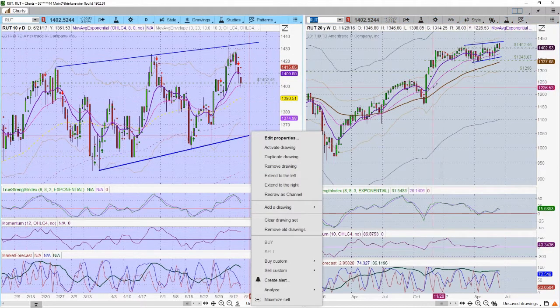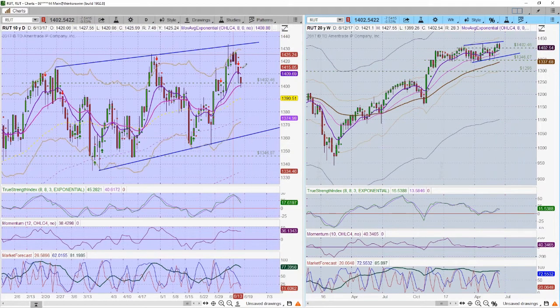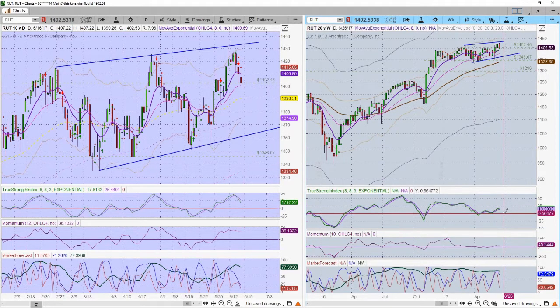And if we extend this, let's extend it over here. There we go. If price action gets all the way back down into between the 1370 and this line over the next week or so, look for a potential bounce off of that. By that time, the TSI should be retracted back in and maybe ready for a nice pop up. Nothing on the market forecast there, moving sideways. Market forecast momentum on a weekly has a nice little uptrend going with the TSI on a weekly basis, and a little up pop on the Russell.